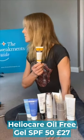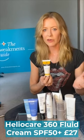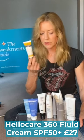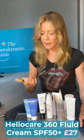Oh, and let's pop a Heliocare one in because I haven't. An oil-free gel, that's a really lightweight one. I've got various others up there, but it's the Fluid Cream. This also comes in different colours of tint. And Heliocare is a specialist skincare brand. All the skin clinics absolutely love this brand. Brilliant products, really carefully formulated, full of antioxidants and stuff, as well as effective sun filters. So that one will see you good too.